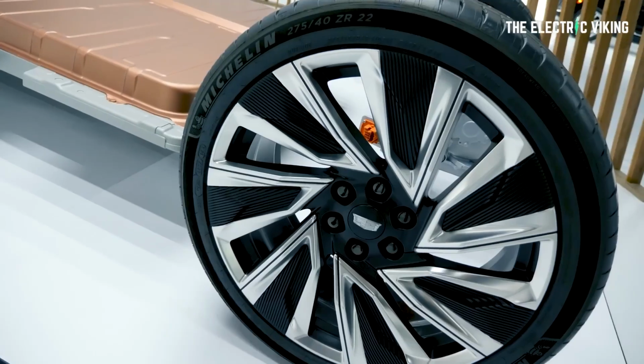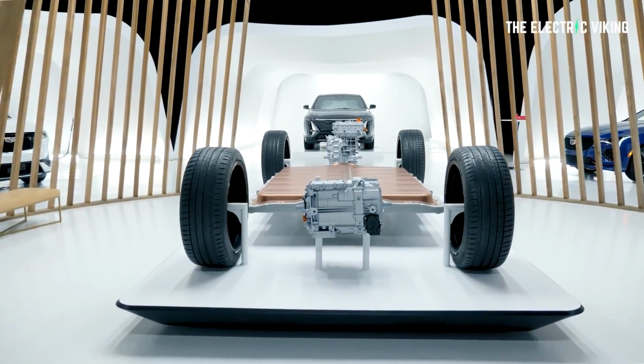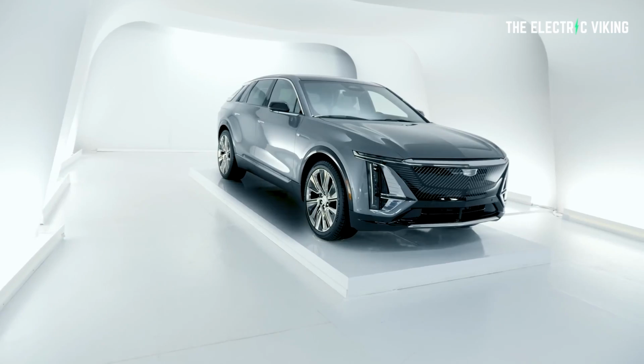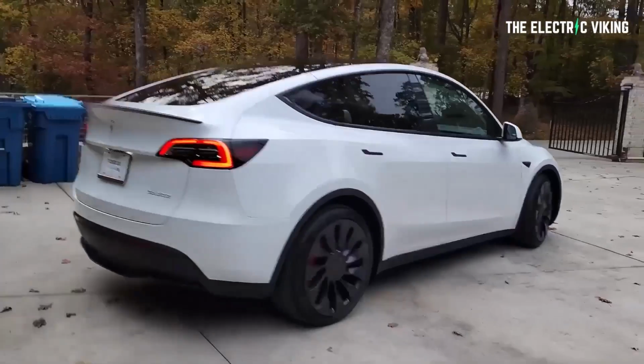Now, need I remind you, the Cadillac Lyriq features GM's so-called brand new Ultium super duper technology, and its Ultium drive motors and Ultium battery tech. It comes with 340 horsepower or 500 horsepower if you get the all-wheel drive version. Range per charge is 300 miles. Now let's have a look at the Tesla Model Y.